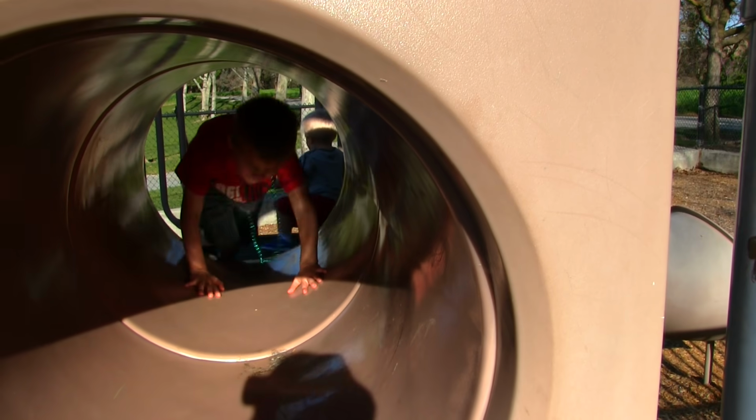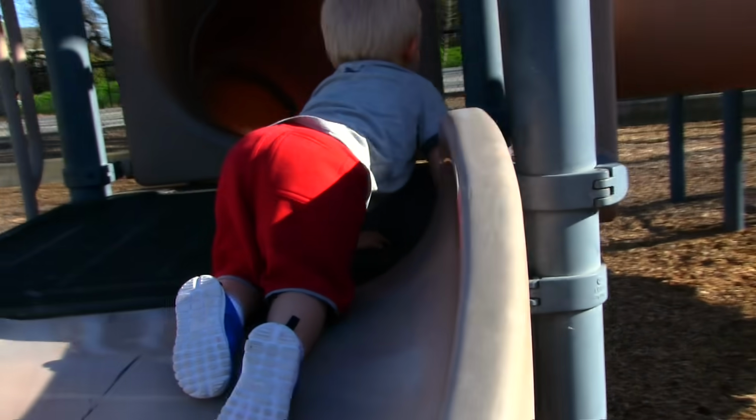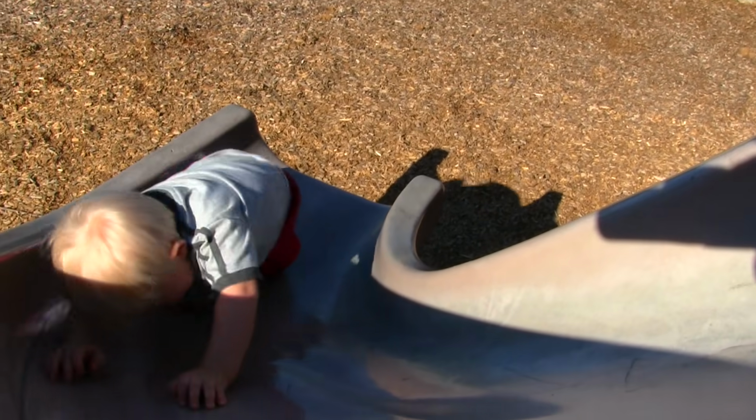Mama? Mama? What? Yay, go down the slide. Ready? Whee, there we go.